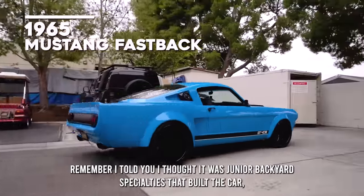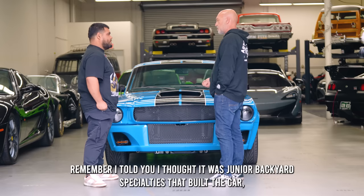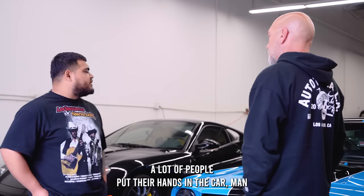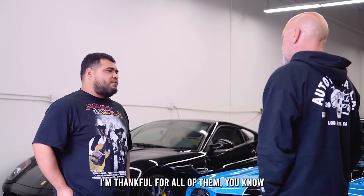Remember I told you I thought it was Junior Backyard Special that built the car, but it's him and a lot of other people in it. Yeah, definitely him and a lot of people put their hands in the car, man. I'm thankful for all of them.